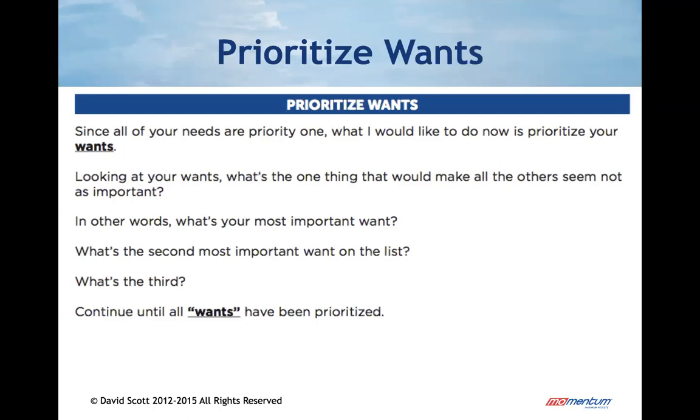Looking at your wants, what is the one thing that makes all the others seem not as important? What's your number one want? "Well, you know what? We have 3 kids. We would love to have a finished basement, so they have their own area. We have our own area upstairs. That's our number one want, a finished basement." So it's not a deal breaker if we find a house without a finished basement, but it is your number one want. Is that right?